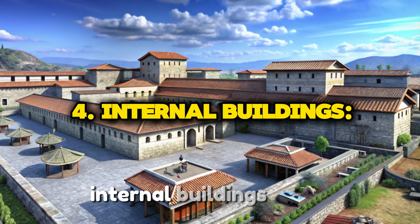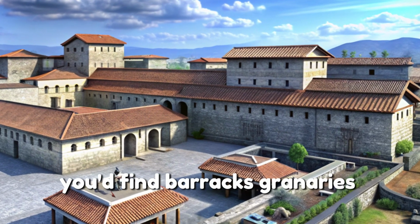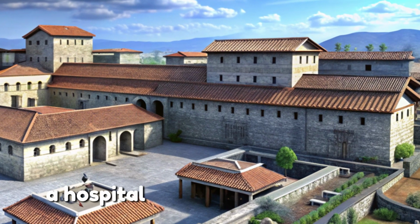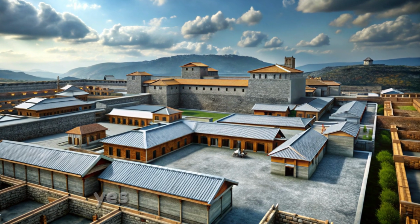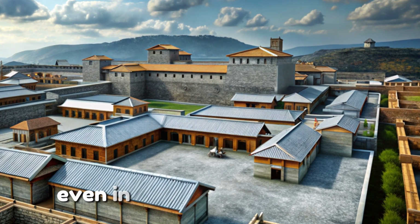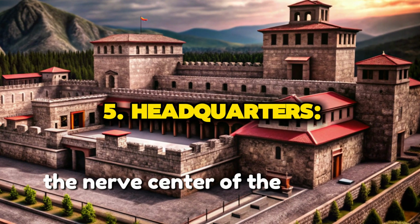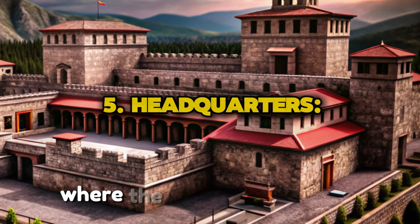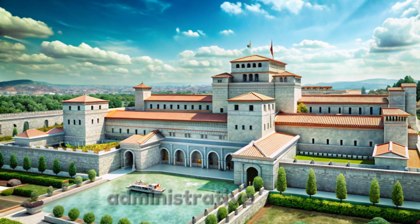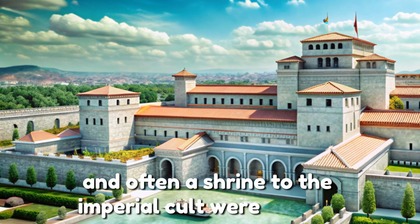Internal buildings: inside, you'd find barracks, granaries, workshops, a hospital, and even a bathhouse. Yes, you read that right, the Romans liked to keep clean, even in the middle of nowhere. Headquarters: the nerve center of the fort was the Principia, where the commander's office, administrative areas, and often a shrine to the imperial cult were located.